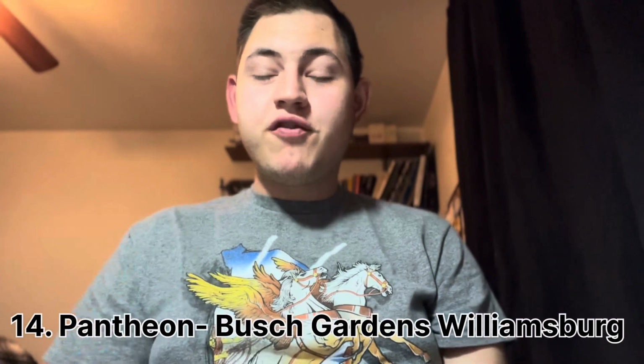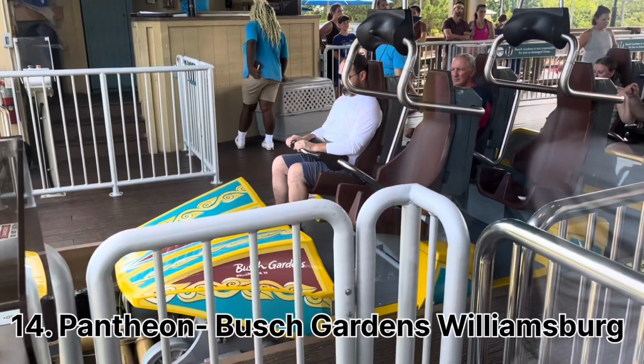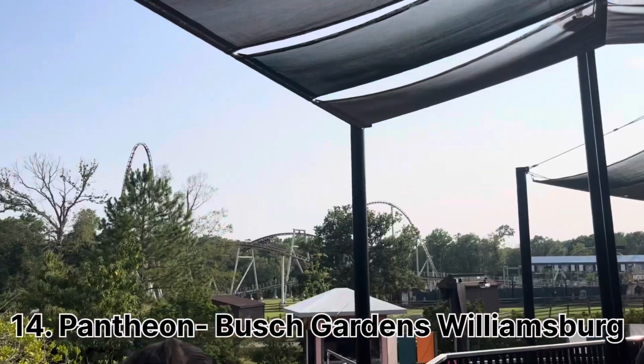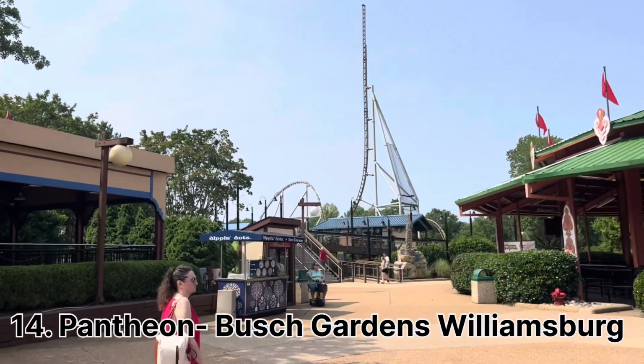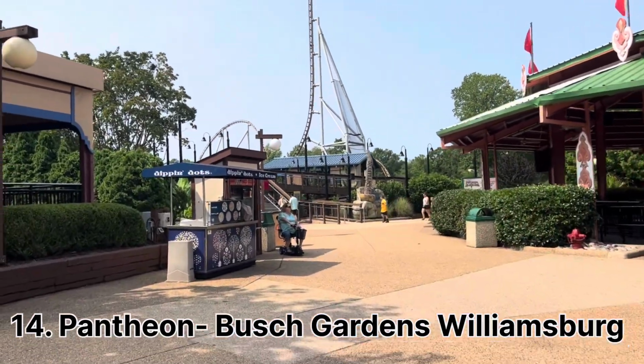Coming in at number 14 is Pantheon at Busch Gardens Williamsburg. And Pantheon is a multi-launch roller coaster by Intamin with 4 launches.